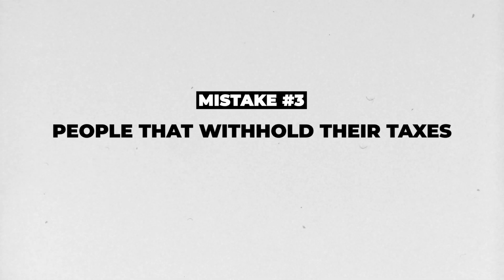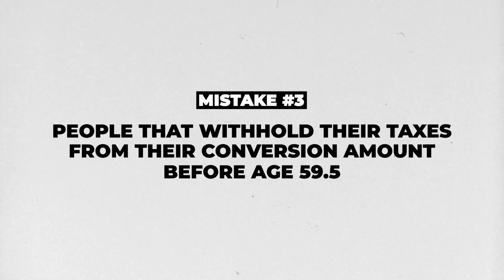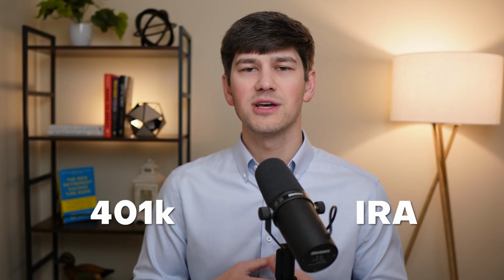The third mistake that I really see often is people that withhold their taxes from their conversion amount before age 59 and a half. So if you know anything about a tax-deferred account such as an IRA or a 401k, you cannot access those funds unless it's for a qualified event. You cannot access those funds before age 59 and a half without paying taxes and an additional 10% penalty. So you're always going to pay the taxes regardless of when you take it out, but really the 10% penalty is what we're focused on here. If you make a distribution from those tax-deferred account types before that age, then you will have that 10% penalty.